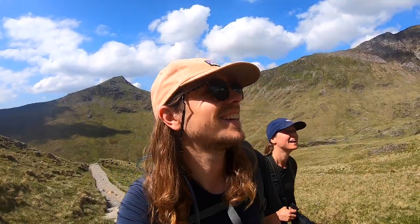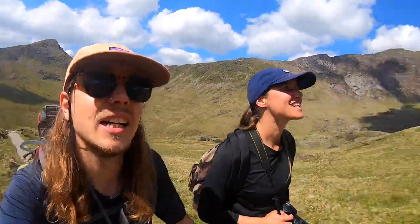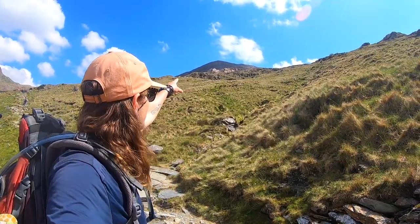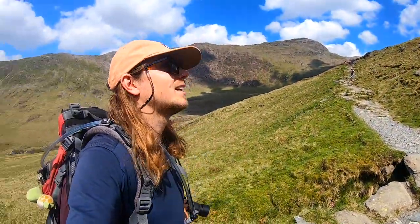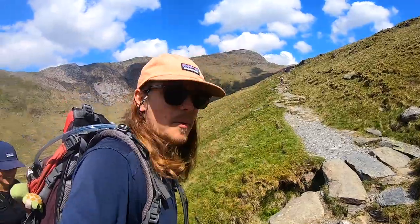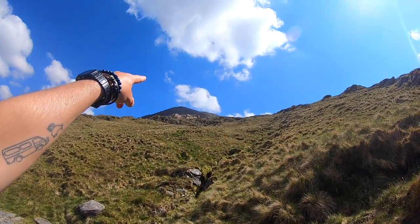I think we can see the summit. I think so too. Nope. I can see some very, very tiny people up there at the top of that bit there. 1, 2, 3, 4, 5 people. So actually, we think that might be the summit, but we're still very far away. They look like ants. Can you see them? You probably can't see them.